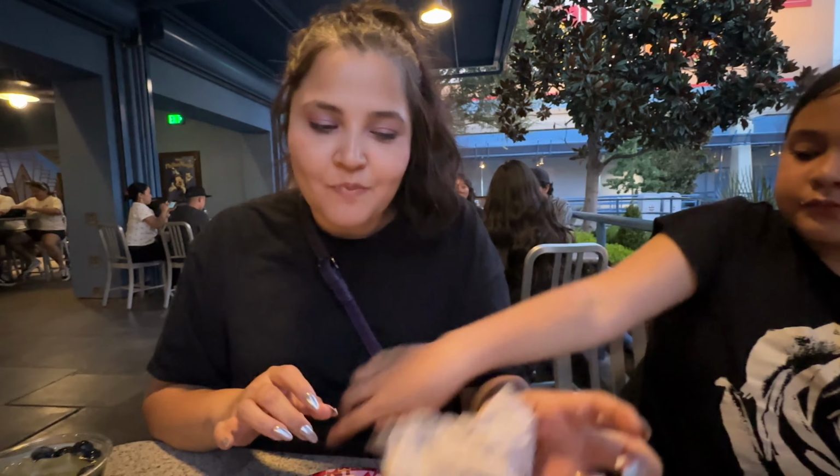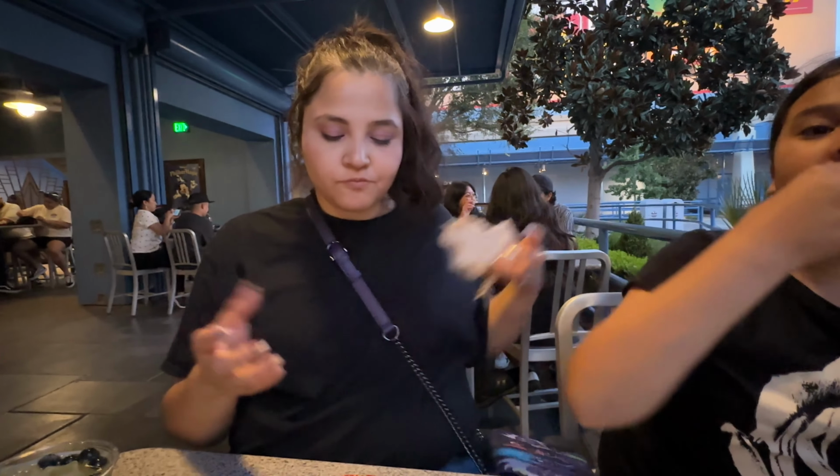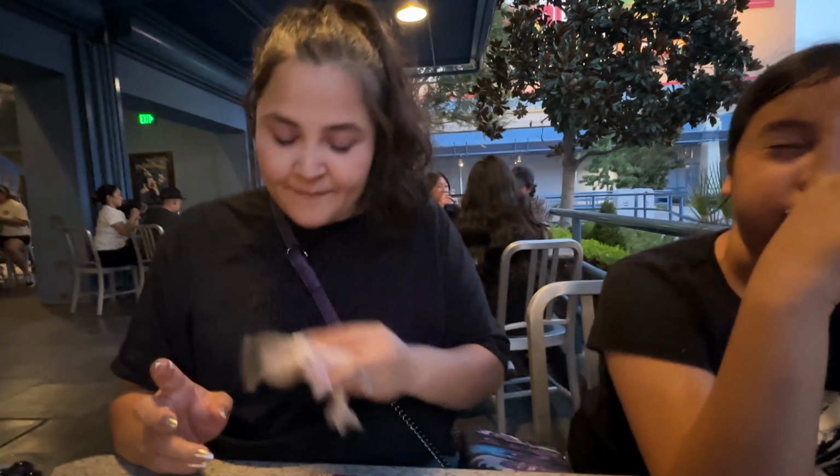Is it good? It is super sweet. You got the sweetness from the bread, the cream, and the strawberry, so it is pretty sweet. But it's amazing. I would rate it a solid 8 out of 10.